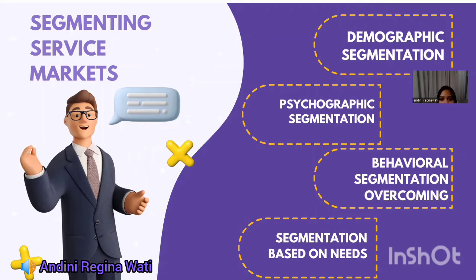Segmenting service market. Number one, demographic segmentation. For example, by age, gender, and income has been used frequently. However, this often does not result in meaningful segmentation because two people in the same demographic can show very different buying behavior. For example, not all middle-class men of 20 years feel and behave in the same way.